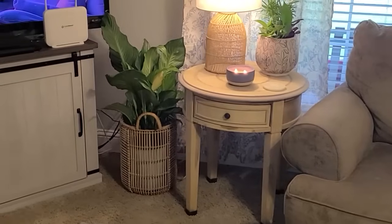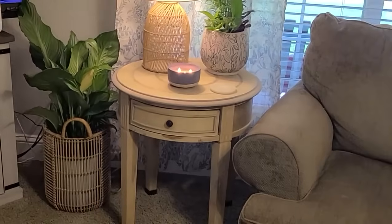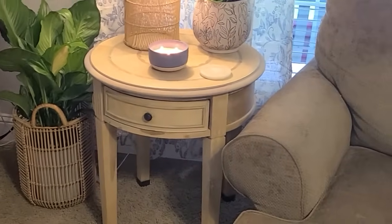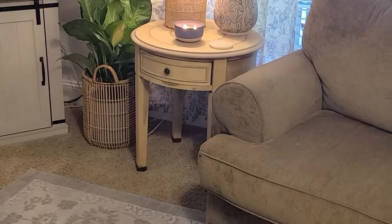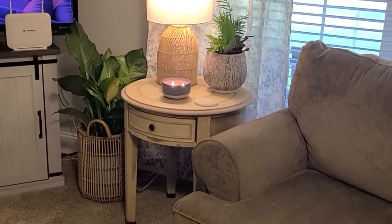Okay, I kept it very simple over here. I just changed the pot that my plant was in. I changed that out, put back my candle and my plant. My plant covers up all those wires over there. And then here's what I mean by you can't see that the curtain is too short with that table there. So I like that a lot. So keeping that area just very simple over here.